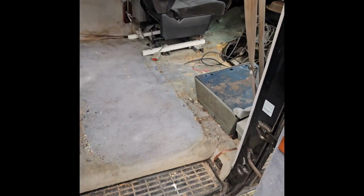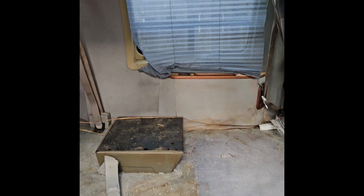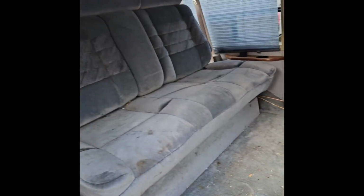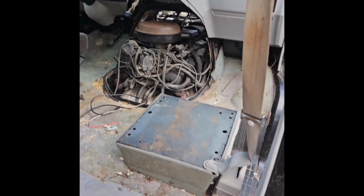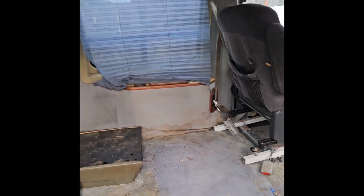Quick one. Addition of the doors. Headliners holding really good, real nice. Wood, nice. Carpet, wood. Don't know where none of the seats at, other than that one. So we gotta find some seats. Just a quick overall view, y'all. See where we at, where we starting.